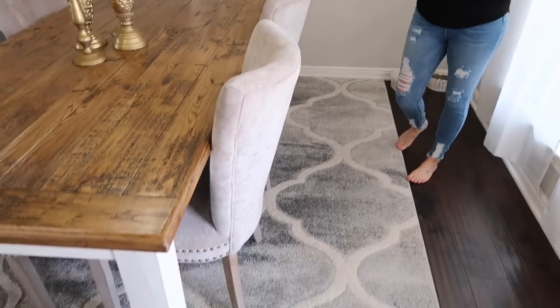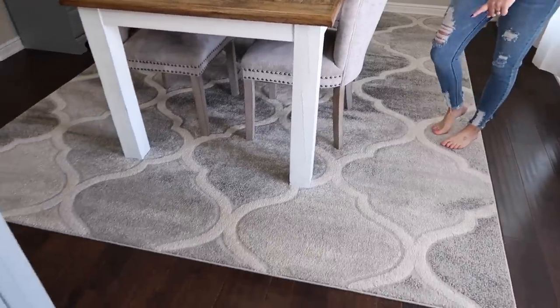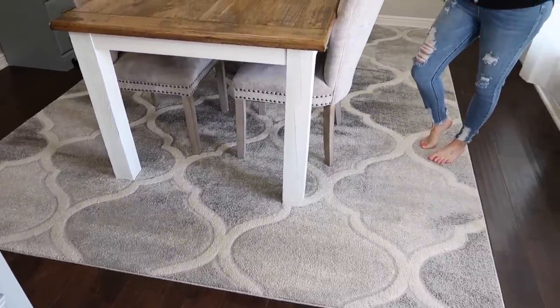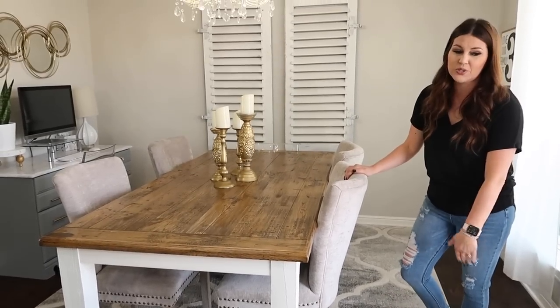And then we also added a new rug in here. So this used to be, don't get too close, it's dirty from the boys. Real life, when you have a white rug and muddy dogs, it gets dirty. But this is what used to be in our living room, and then we got the new rug in there. So I brought this one into this space. I love it. Always get questions about it. It is from Ross as well, so I can't link it.